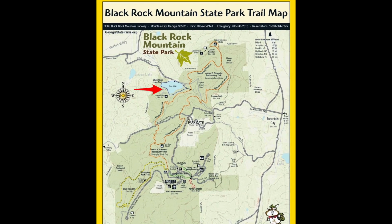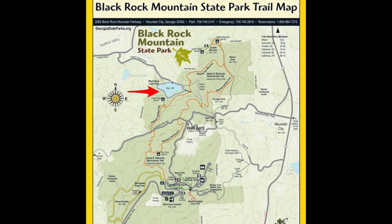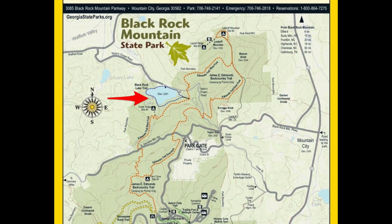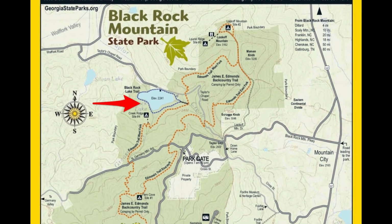To get to Black Rock Lake from the main park road, you're going to want to turn on Taylor's Chapel Road. The lake is indicated by the red arrow on the map.